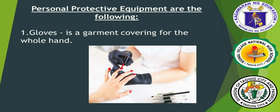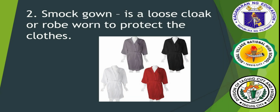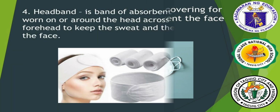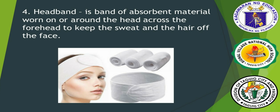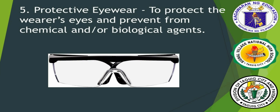Personal protective equipment are the following. Number 1, gloves is a garment covering for the whole hands. Number 2, smock gown is a loose cloth or robe worn to protect the clothes. Number 3, mask is a protective face covering for hygienic purposes and to prevent the face from chemical exposure. Number 4, headband is a band of absorbent material worn on or around the head across the forehead to keep the sweat and hair off the face. Number 5, protective eyewear to protect the wearer's eyes and prevent exposure to chemical or biological agents.